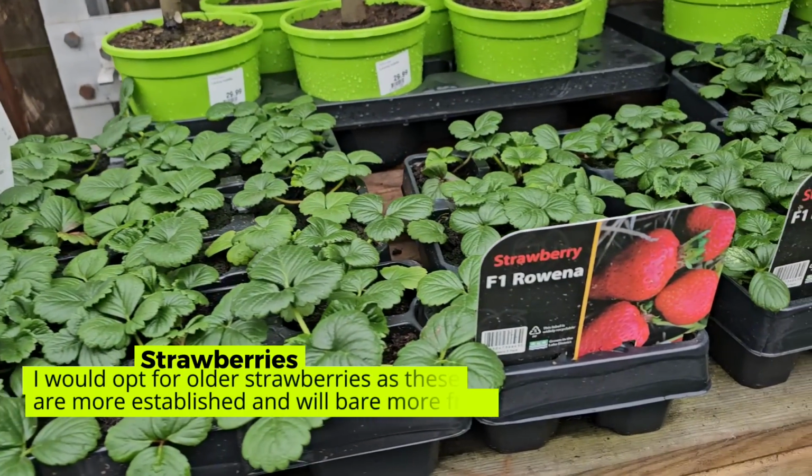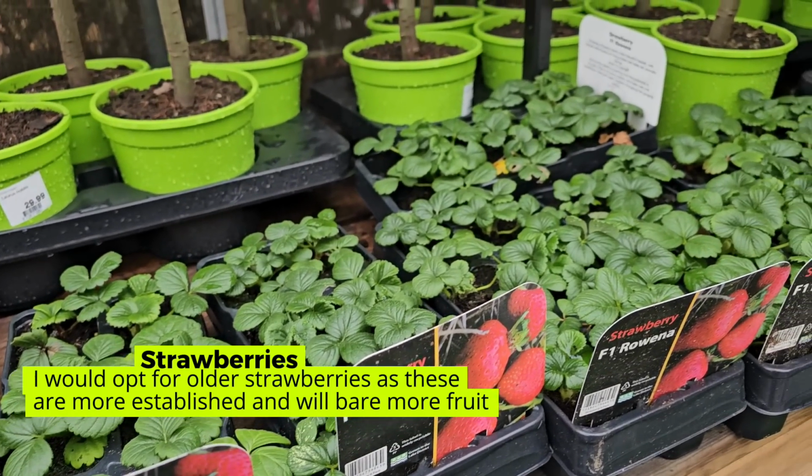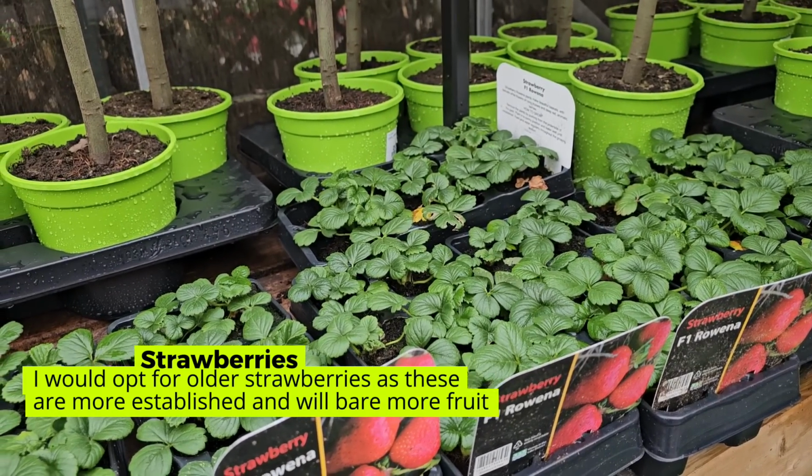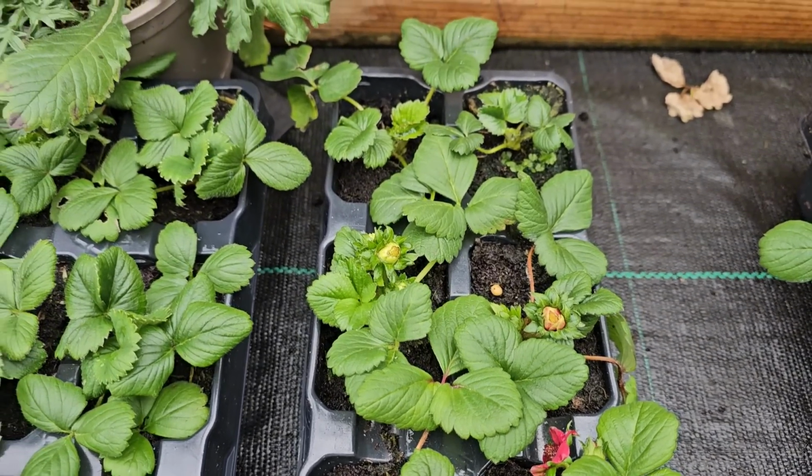Again, strawberries, $5.99, that's not bad at all. Some of these are already flowering. Just be careful, because first year strawberries, we shouldn't really let them flower because we want them to get big and strong for the second year. So just bear that in mind when you pick them up.